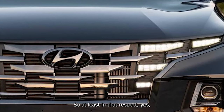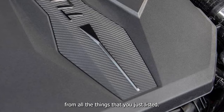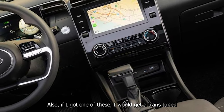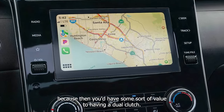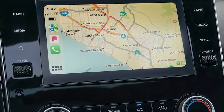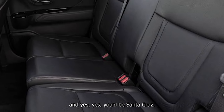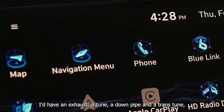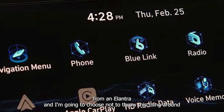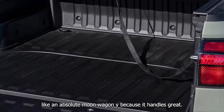So at least in that respect, yes, it probably won't suffer as much from all the things that you just listed. Also, if I got one of these, I would get a trans-tune and make it at least shift fast, because then you'd have some sort of value to having a dual clutch. I'd have an exhaust, a tune, a downpipe and a trans-tune, and I'd get some seats from an Elantra, and I am going to choose not to throw this thing around like an absolute moonwagon.